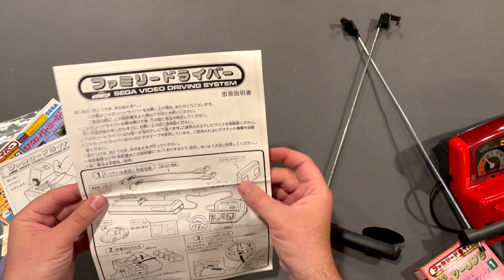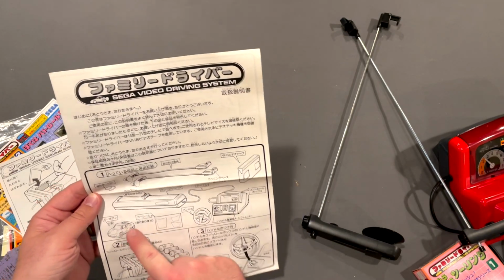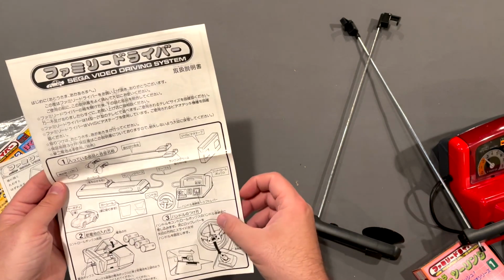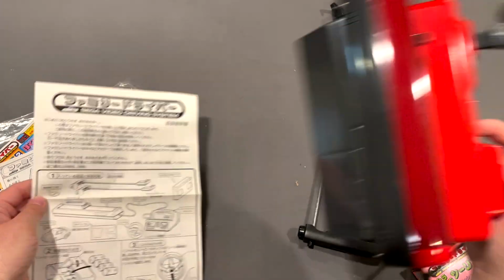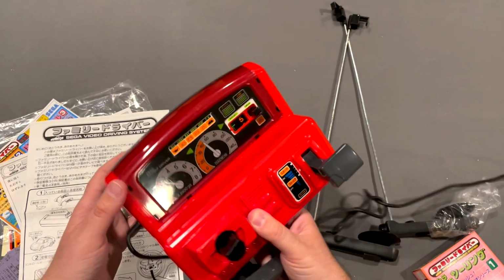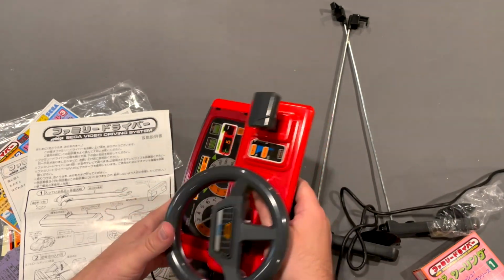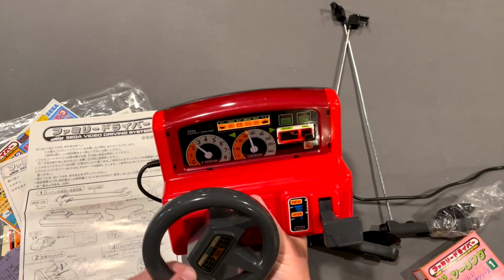Let's see. First, you look at all your parts. We have all the parts, including our circles and stickers and steering wheel. Let's see. So you put batteries in, then you connect the... yeah, I'm going to build it before I put batteries in. So it says the steering wheel connects like this, and then you... Oh, this locks it in place. That's cute. I wonder why that's like that.